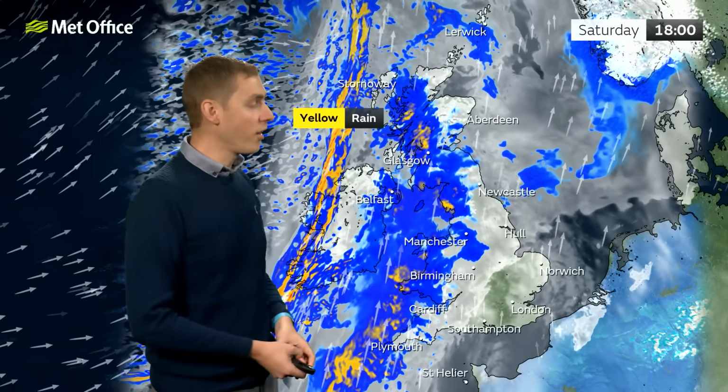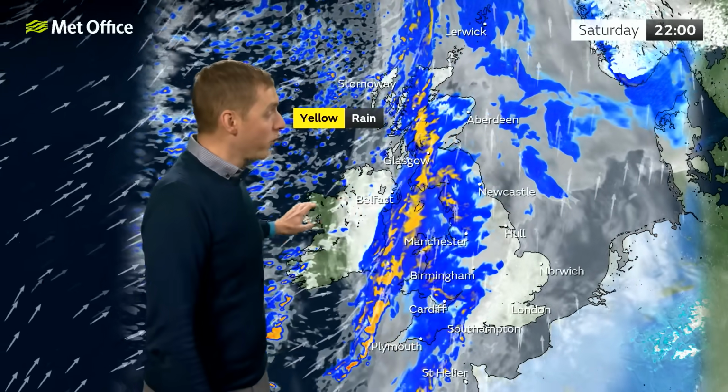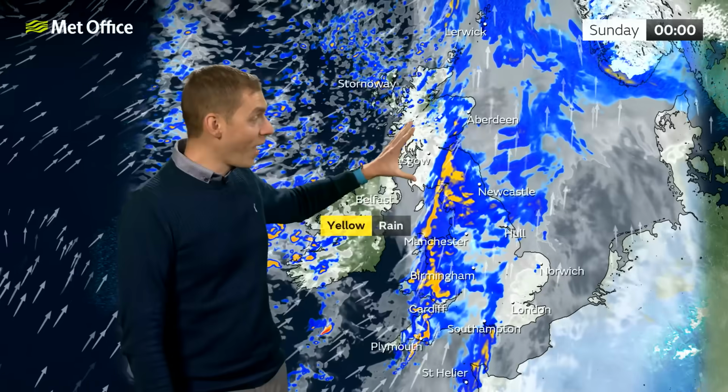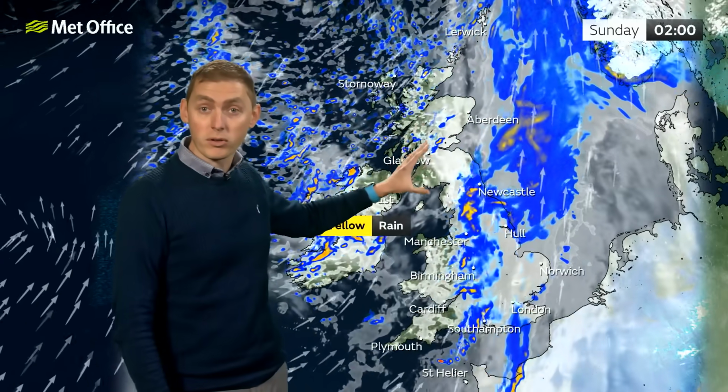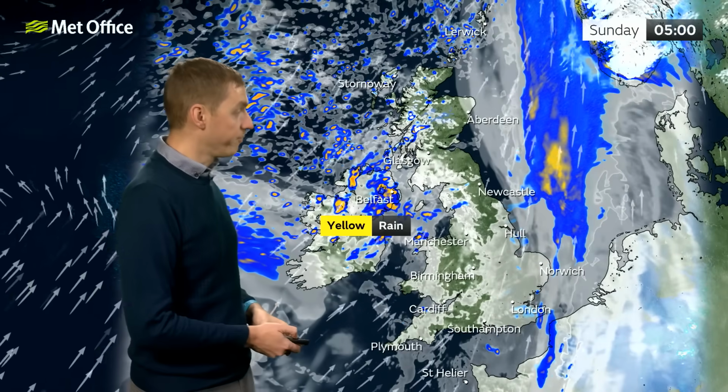Back to the here and now as we end Saturday. Across the southeast, we're fairly dry. Elsewhere, this band of rain will work its way in. Some heavy rain on that, combined with some snow melt across parts of Scotland and northern England. We could just see some localised flooding.